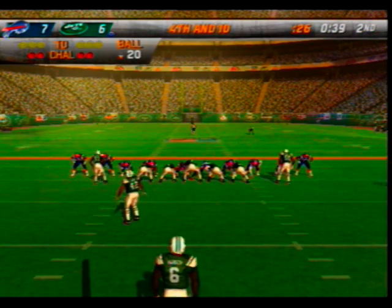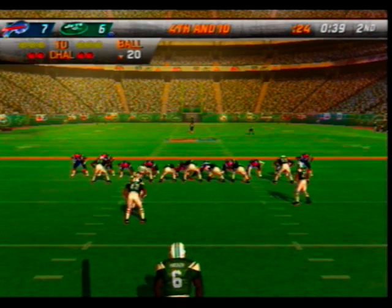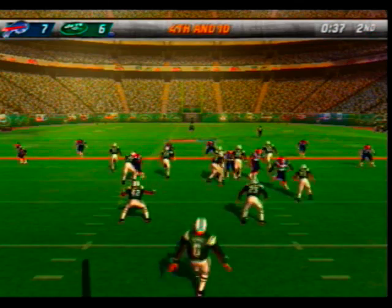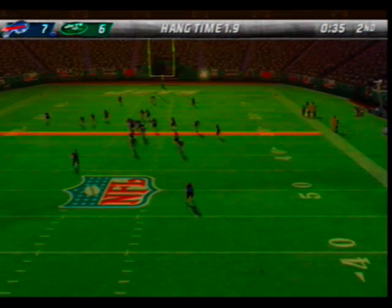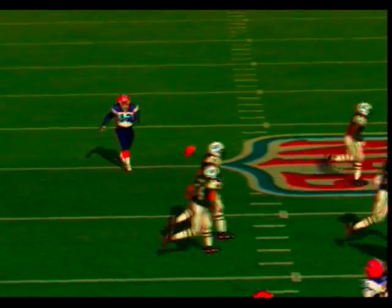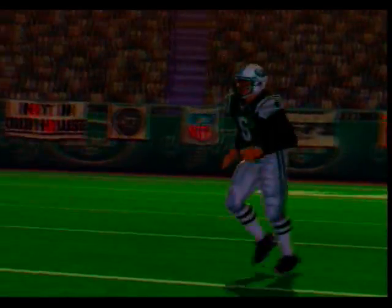Mathis is back to receive this kick. Signals for the fair catch. Both teams have played pretty well so far. It's still anyone's game.